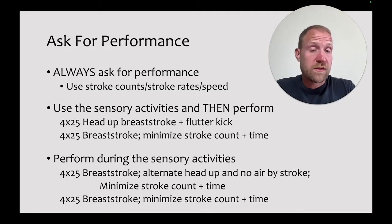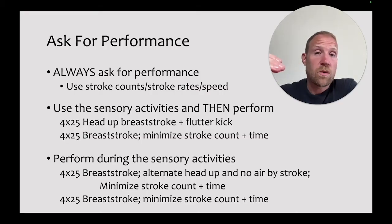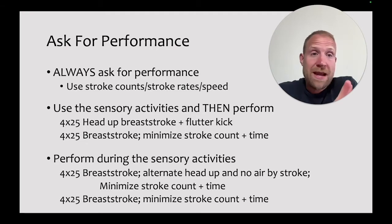All the solutions we've discussed so far become even more effective when we ask for performance. And so you always want to ask for performance regardless of what you're doing. And it could be stroke counts, it can be stroke rates, it can be speed, or some combination. And they don't have to necessarily ask for maximal effort or maximal output. You just want to have them have a goal of some sort to challenge them to perform at higher levels. And so there's two basic ways you can do that.